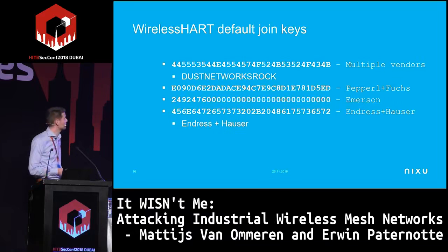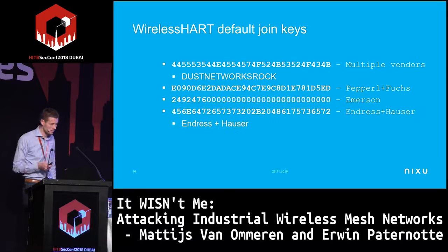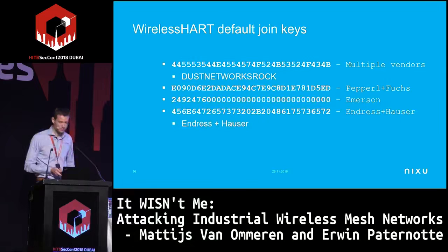The second one is not readable, but at least it's not ASCII, so it's for Pepperl+Fuchs. They use this key. And the third one is kind of interesting, because if you have an Emerson WirelessHART gateway and you reset the device to factory default, these are the keys you get. What you notice is that, although it's not a static key, there's a lot of zeros in there. So it could be either time-based or based on some information, but they greatly reduce the key space here, because if you know there's a lot of zeros, you can just skip that part. And yeah, so it's never the default key generated by an Emerson WirelessHART gateway.